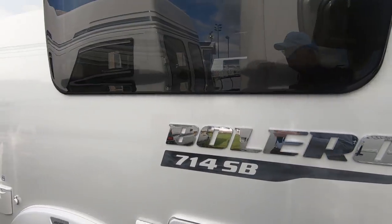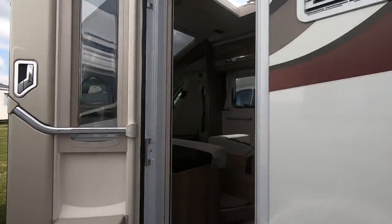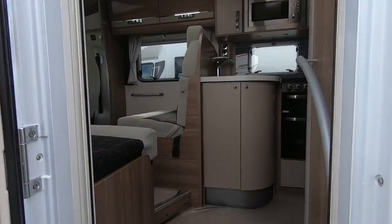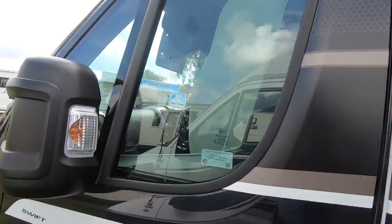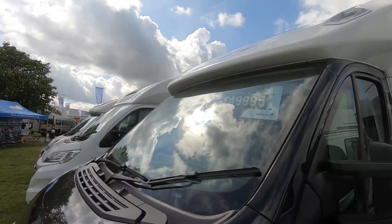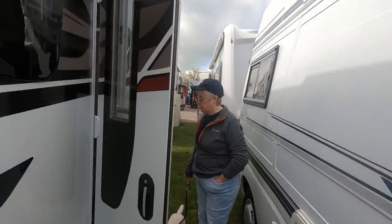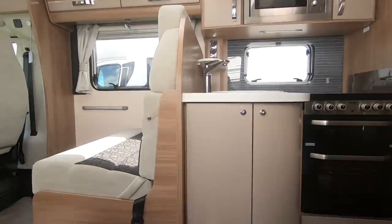Right, so it's a Bolero 714SB like ours, but a year newer. It's a 6.5 registration. It's 49,995. Right, okay. Have a look.